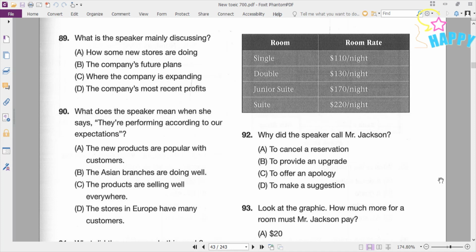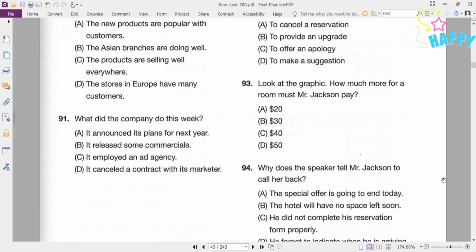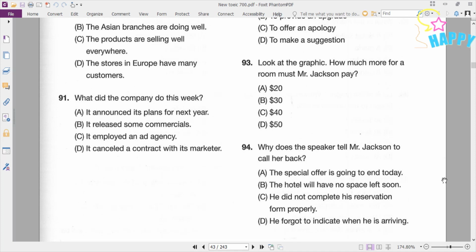Number 92. Why did the speaker call Mr. Jackson? Number 93. Look at the graphic. How much more for a room must Mr. Jackson pay? Number 94. Why does the speaker tell Mr. Jackson to call her back? Go on to the next page.